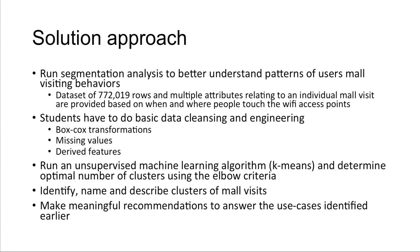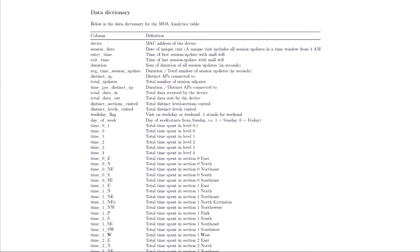One of the things we added to the segmentation was what these people did online, right? Because you control the Wi-Fi, you know when they're in the mall and how much time they're spending on Facebook. So we can add those features as well, and then make meaningful recommendations. This is just a small snapshot of the attributes: total time spent in level zero, total time spent in the zero east section, total distinct levels visited, so distinct access points connected to, and so on.